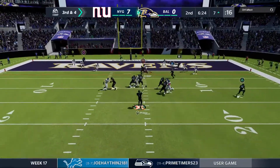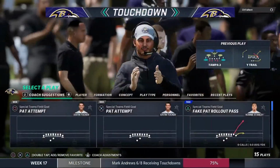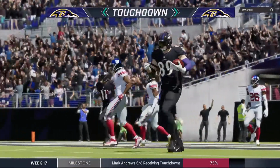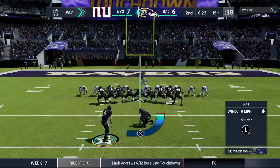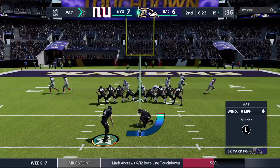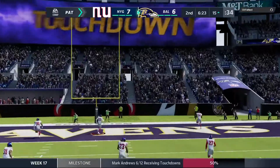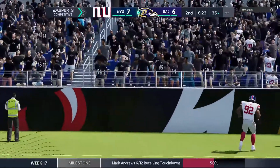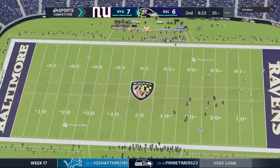From the gun, Wagner. And he'll take it into the end zone for a Ravens touchdown. Mark Andrews, his 6th touchdown of the season. And the Ravens are an extra point away from tying the football game. And it's no good. He misses the extra point, and this remains a 7-6 game.